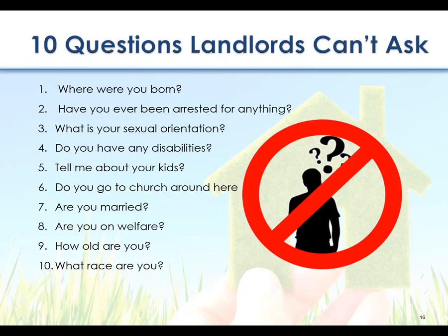Question number 1, where were you born? It may be an innocent enough question, especially if you have an accent and the landlord picks up on it, but it's actually against the Fair Housing Act to ask questions regarding someone's nationality. A landlord cannot ask about your parents' nationality or upbringing either, or your spouse's. This is all information that should have no bearing on your application or suitability as a tenant. If a landlord does ask, penalties can be severe.